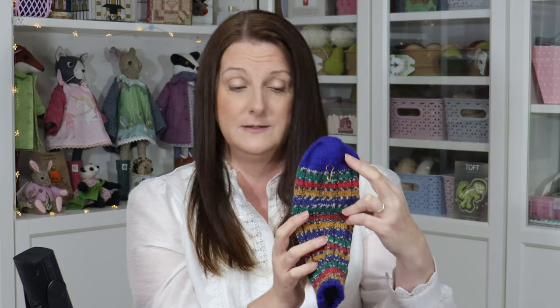I started off with a knit three at either end though, so I would even up. If you do knit six, purl two all the way along your instep stitches, it will be offset slightly, so I just level it up starting with a knit three.